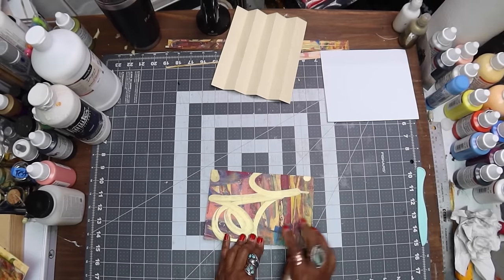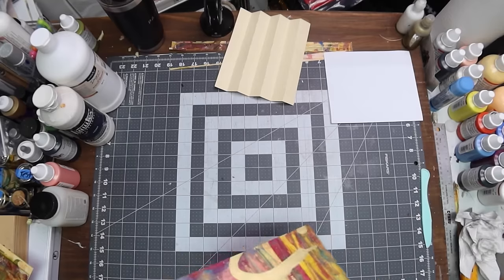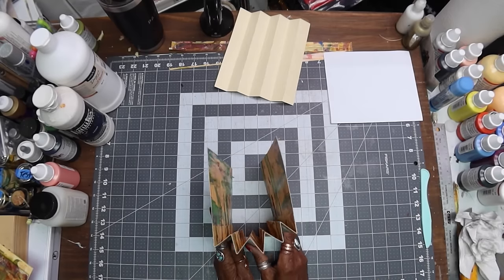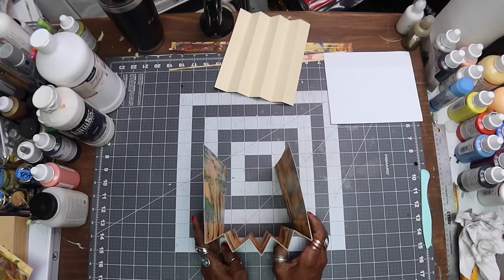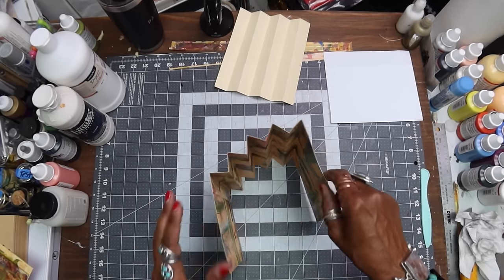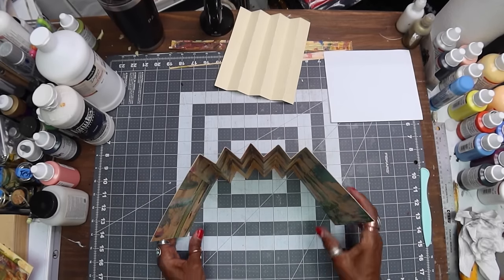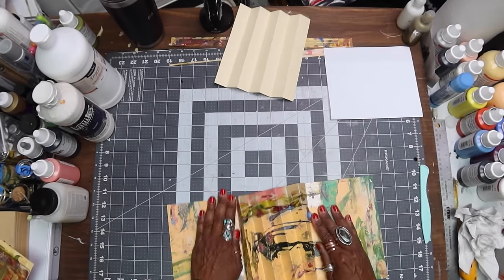And it'll continue to open. This book is, especially because I'm using the file folder. If you were using a soft paper, the spine would be a little less stiff. But this one is designed to be this crazy book structure that you're going to see.